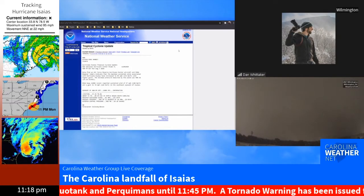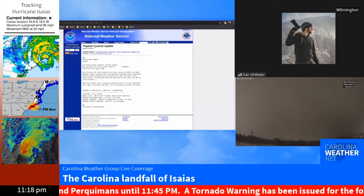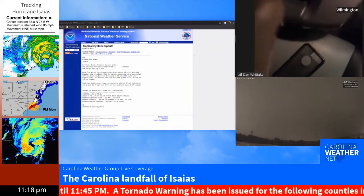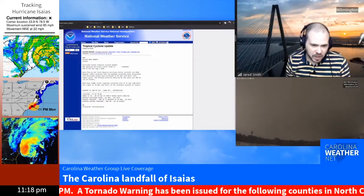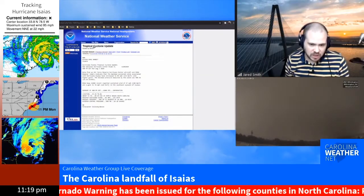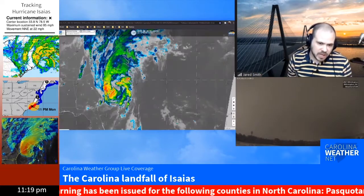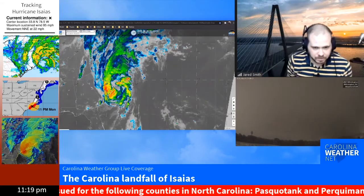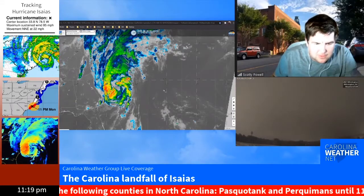So as of 11:15, location 33.9 north, 78.4 west, 40 miles south-southwest of Wilmington, max sustained winds 85 miles per hour, moving north-northeast at 22, minimum pressure 988 millibars. So yes, we have landfall. So this is as of 11:10 p.m.